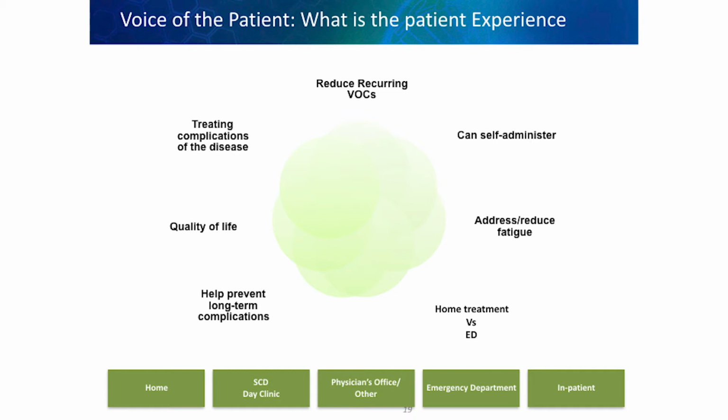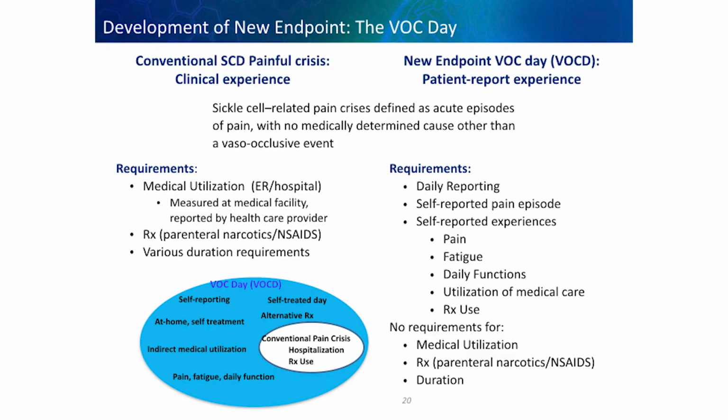So again, we're thinking of this disease now as a spectrum, and how do we cover activities at home, in the clinic, at the physician's office, at the ER, or actually in inpatient. So we're trying to capture the new endpoint, a new concept that's called the VOC day. And so we've kind of mapped out the conventional pain crisis on the left here and then our VOC day on the right. So both share the common thing. It's a sickle cell related pain crisis, and it's nothing medically determined cause other than a vaso-occlusive event.